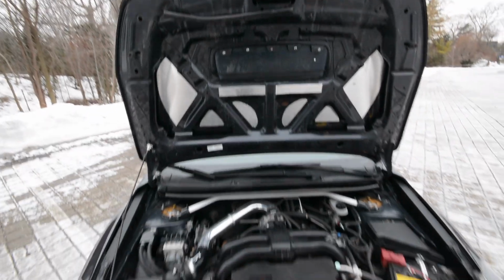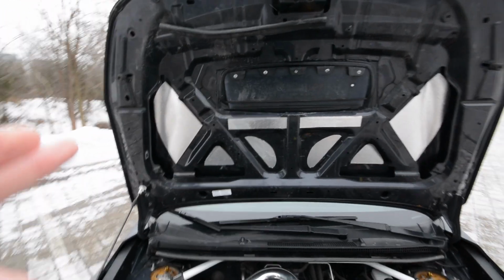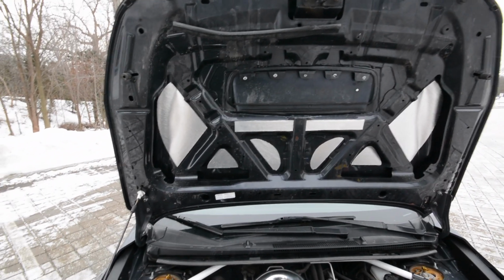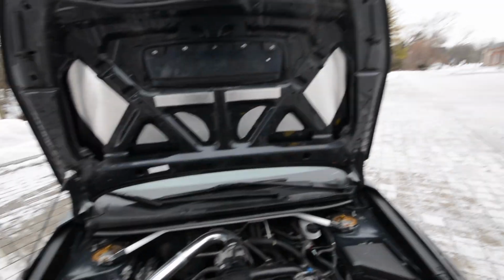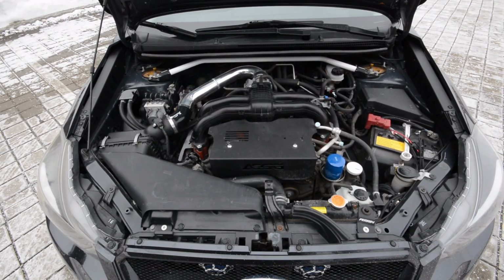Alright guys, now we're going to get into the engine bay and more performance-based stuff. Just another quick little look at the hood. As you can see, this scoop is really nicely molded into the Crosstrek hood, paint matched on both sides, and I've got some DEI reflective heat tape just to keep the temperatures down a little bit. So I think we'll start off with the exhaust.